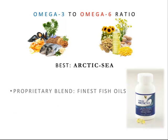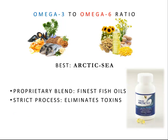Forever uses a proprietary blend of the finest fish oils that have undergone a very strict process which eliminates contaminants and toxins and locks in purity. Each batch of Arctic Sea undergoes 46 qualitative and quantitative tests to ensure safety, purity, and potency.